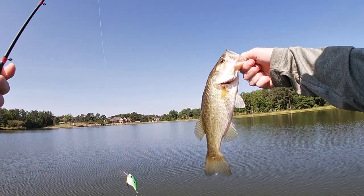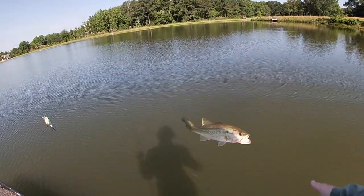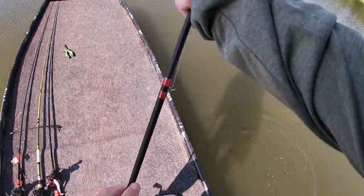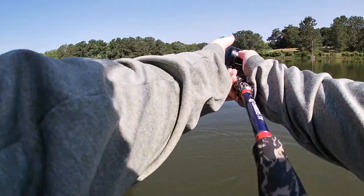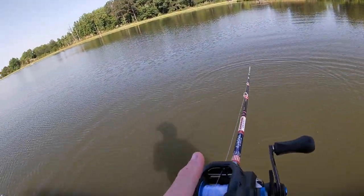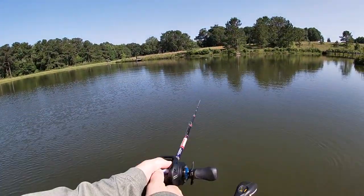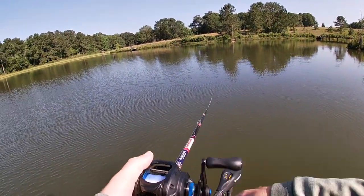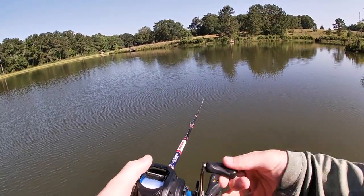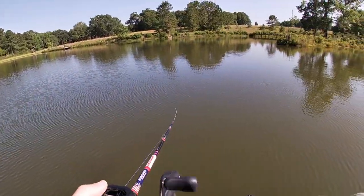Another one. I have no idea how many we've caught, but they're still chasing and we gotta catch a few more. Because why stop? When the bite is good, you don't stop. That's the key. They are loving the flat banger, which I am too. It's getting me bites. I'm just waiting for that one big one, because we're catching the small ones and we're catching.